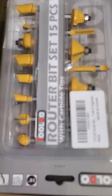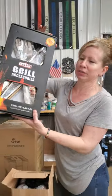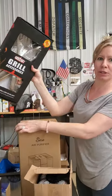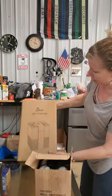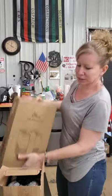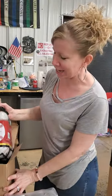We have router bits. I mean, we can grill still in the winter time here. Back in Michigan, it was really cold to grill in the snow. So these are great all year long as a gift. Air purifier. And that's where I'm from, if anybody didn't know from my accent.